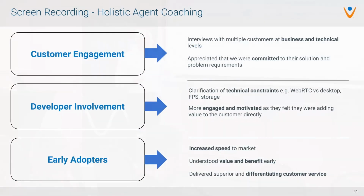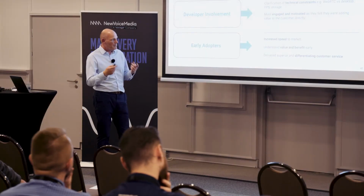But because we had the developers focusing purely on that area, we had the OKRs as a bigger team, then they were much more engaged and motivated, which we've heard about earlier on today. And this has ultimately led to an increased speed to market, which is basically money back in the bank, which is just an additional benefit of the customer experience. And we could then go to our customers and talk about benefit much earlier.